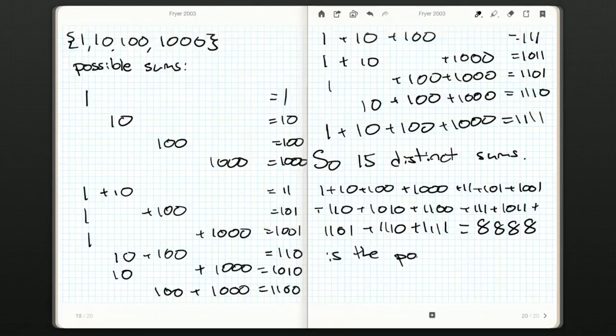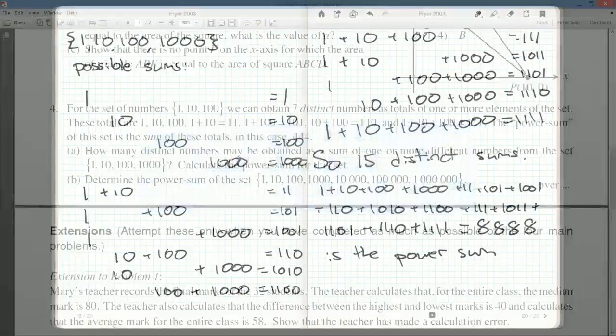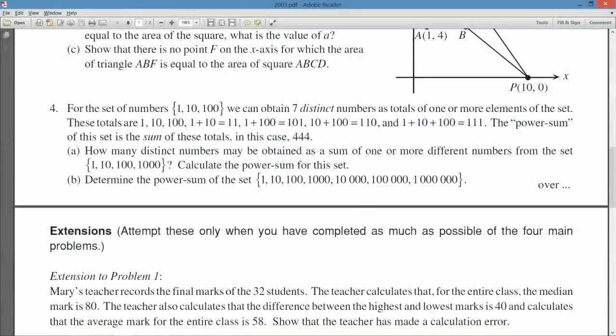And I think it's called power sum. We're going to go back and check the question anyway because we're done part A, and we'll correct our wording if there's a problem, but I'm pretty sure it's power sum. The power sum. Okay, there's a dash there. I'm not going to bother to add the dash. Okay, so that was part A, how many distinct numbers can be obtained, and calculate the power sum. So we did that, 15 numbers, and it gave us 8888.